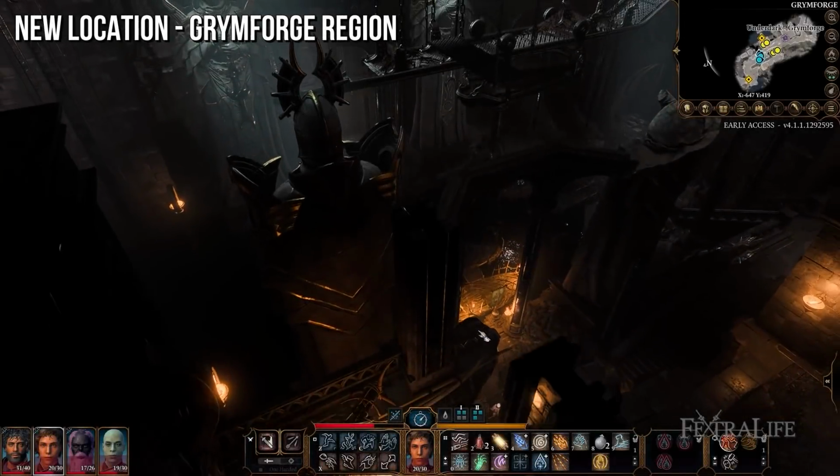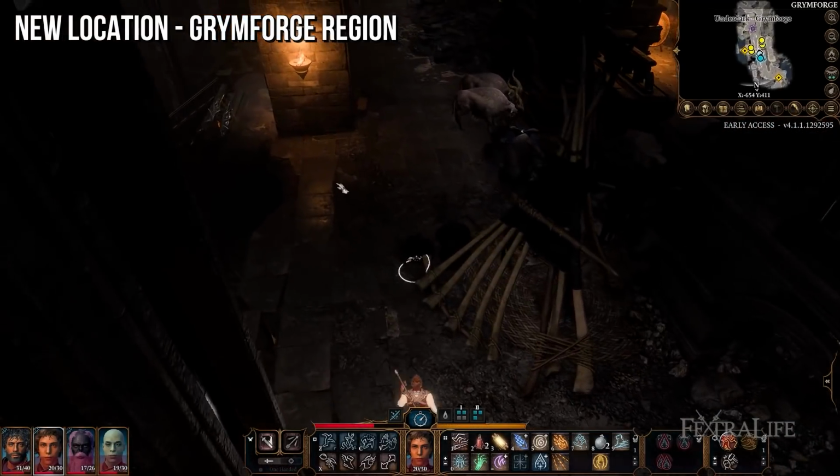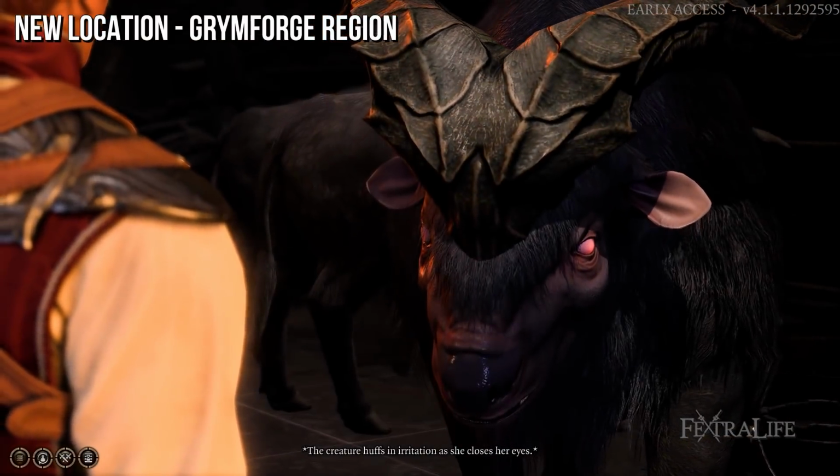The first thing added to the game is a new area. This is the first new area added since early access has happened, and this is not something Larian typically does. However, they have stated that this is technically part of Act 1, so they're not adding a new act.